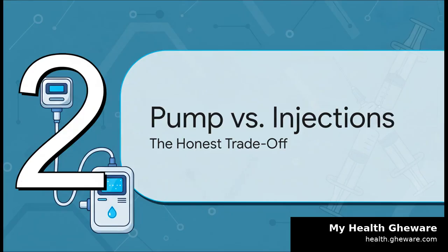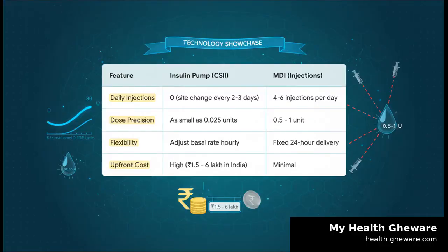So this is the big question, right? How does this tech really stack up against the old-school method of injections? Let's break down the honest trade-offs here. And this chart really lays out the exchange perfectly. You're trading 4, 5, 6 needle pokes a day for just one little site change every couple of days. You get this incredible precision, doses down to a tiny fraction of a unit, but, and it's a big one, it comes at a pretty high upfront cost. Especially in places like India, we're talking anywhere from 1.5 to 6 lakh rupees.